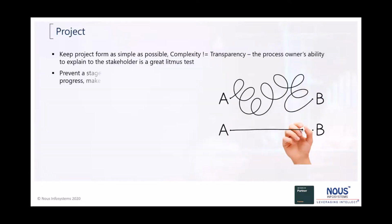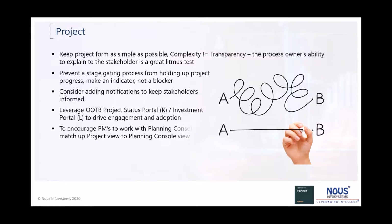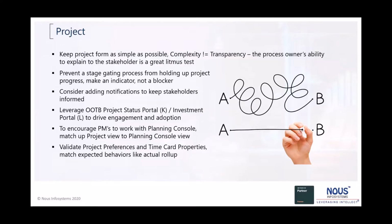Now, when we look at the projects, some key things that you need to keep in mind is project form should be kept as simple as possible. A lot of organizations try and put in too many details, which just makes it counterintuitive and counterproductive. It does not work. Complexity is going to really make it very difficult for users to adopt and be able to work on that.